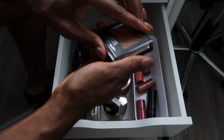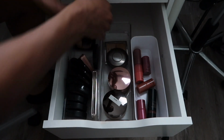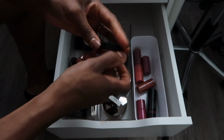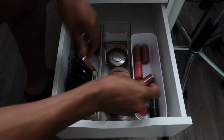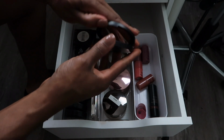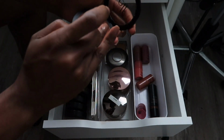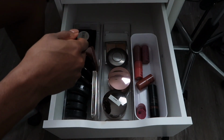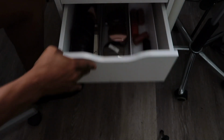And then, oh yeah, Sasha Cosmetics. This is just like a very nudie blush. And then this e.l.f. Putty blush here. I do like this tone, that's why I am keeping it. And then over here, those are just those e.l.f. highlighter sticks that I like. This right here, if I got rid of it, I wouldn't miss this. We can get rid of that. Okay, so that is that.